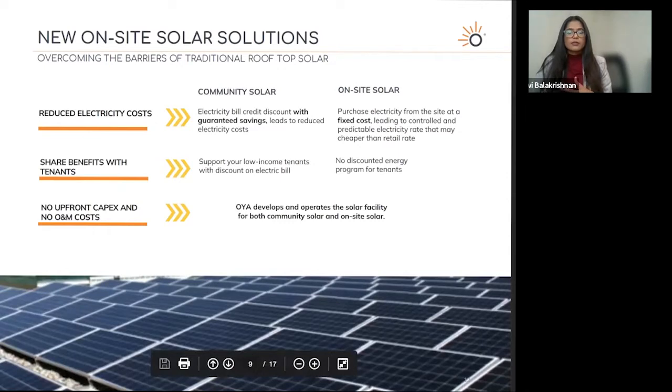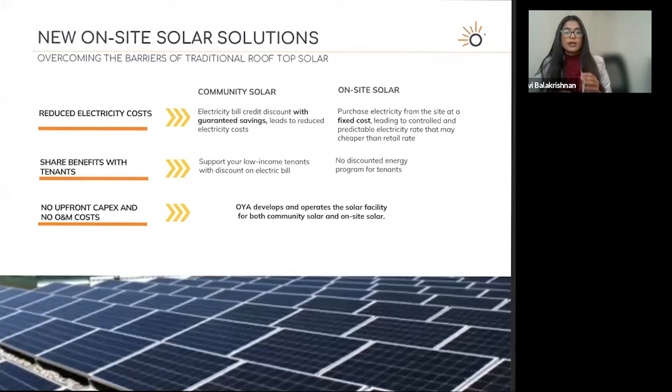Now, the key differences between the two projects are that in the case of community solar, there will be guaranteed savings that are applied to the utility bill, and that helps reduce your electricity costs every month. Compared to that, with the on-site solar offering, you would purchase the electricity from the site directly at a fixed cost. So that does help control and give you predictable electricity spend. And in some cases, the rate could be cheaper than the retail rate that you would otherwise spend through the utility, but this isn't guaranteed.